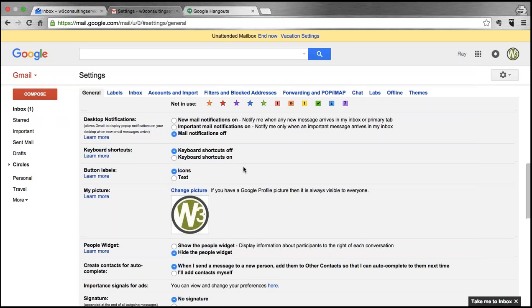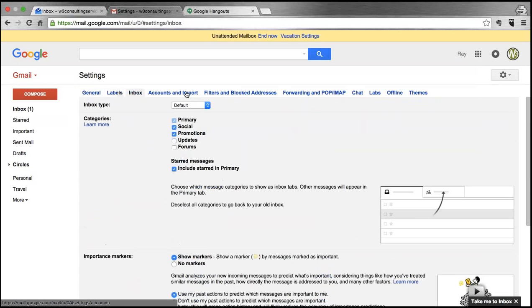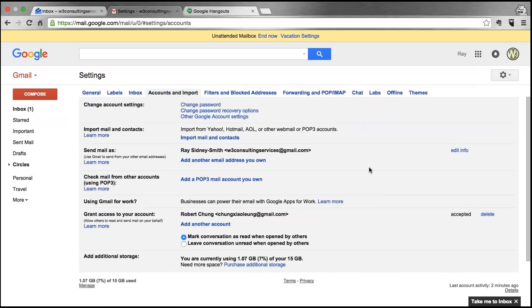Okay. All right, we talked about labels. You have your inbox. You can play around with your inbox as much as you want. You can actually streamline your email within Gmail by going ahead and setting up your other email accounts.